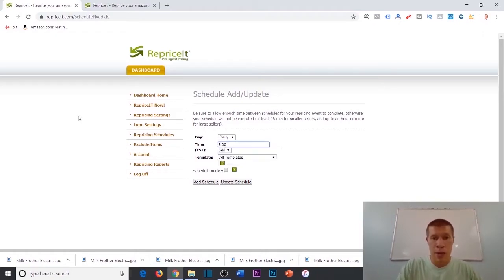So if I wanted it to be like 3 p.m., okay, 3 p.m., boom, all templates or just a certain template. So this is something crucial too. If you want it to be active right away, then you're going to check this button and you're going to hit add schedule. If you don't and you just want to test it out, and without getting too in depth with it, you can kind of see if something's working before you have it apply to your inventory.